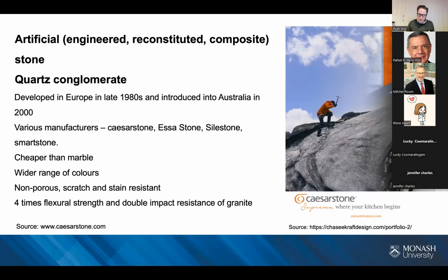Essa stone, Silestone, Smart Stone, some of the other brands that we have here in Australia. But there are lots and lots of other manufacturers, and we're seeing a lot now being manufactured in a lot of Asian countries and then being imported into Australia. It's become enormously popular in the domestic kitchen market.